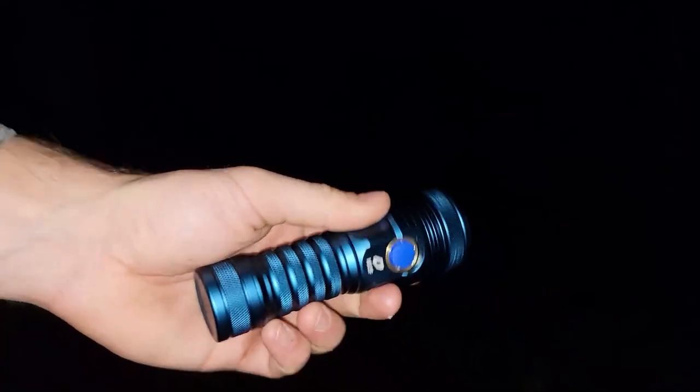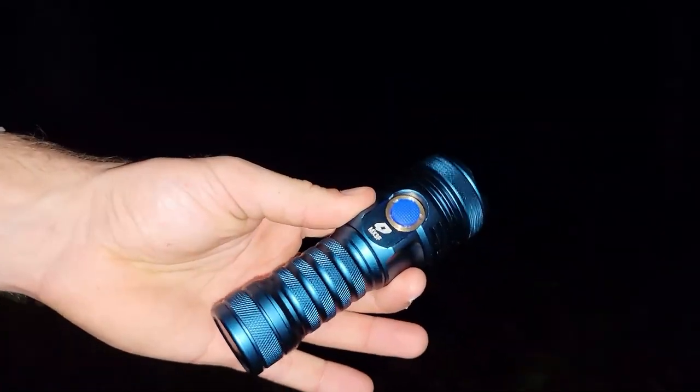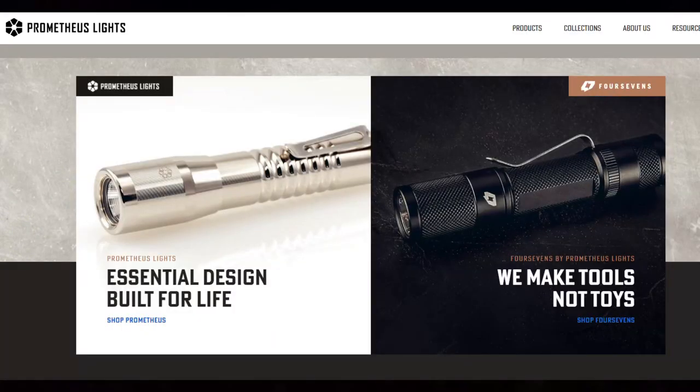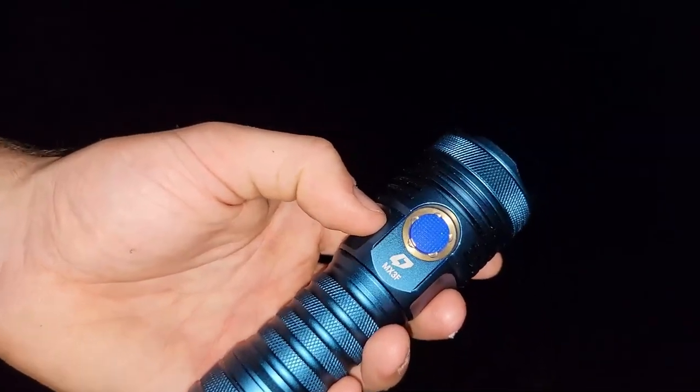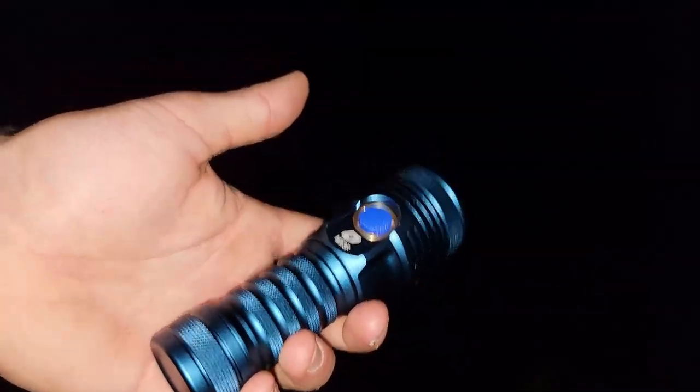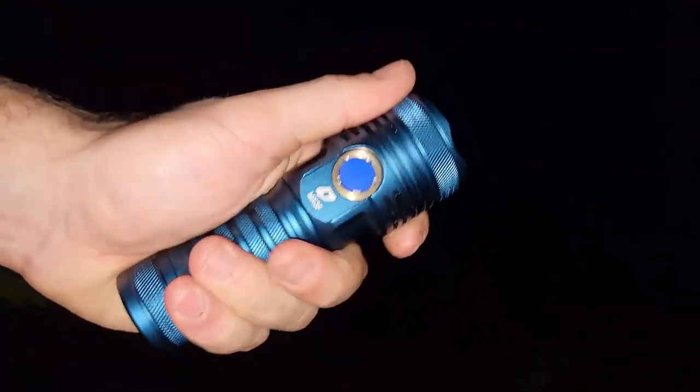Okay, and now my new go-to flashlight. Prometheus Lights is the one that contacted me, but this is sold under, I believe, 4-7. This is the MX3F Flood, which I think stands for the MX3 Flood. But this bad boy right here is one of the most solid feeling flashlights that I've ever held.